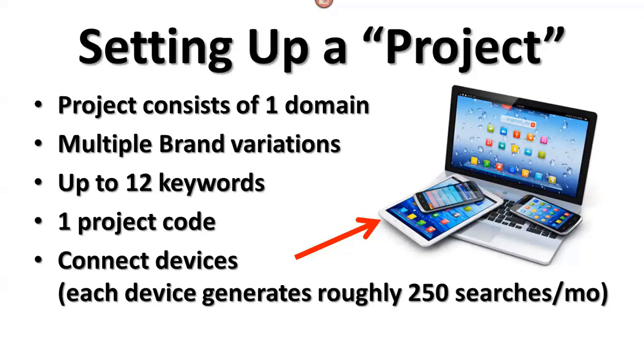We can't give you searches if you don't have a phone connected, so you're searching for other people in the network. And when I say you're searching for them, the thing's doing it all on autopilot. You just install the app and cut it loose.